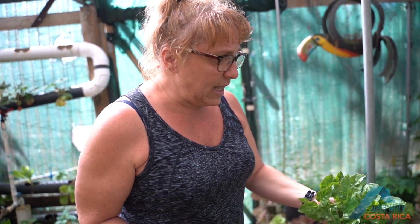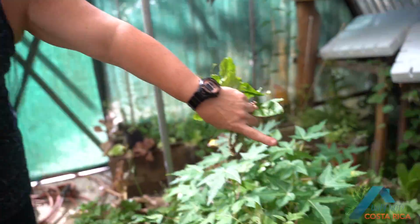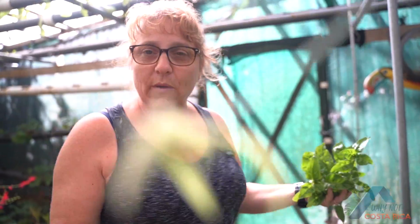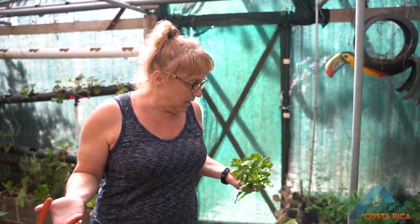So I've got the New Zealand, and then I've got Australian spinach over on the other side. And as long as I keep cutting it, it keeps growing, and it's an amazing ecosystem in here. I love it because we always have our greens for our smoothies and our salads, stir fries, everything. It's non-stop. I can't keep up almost.